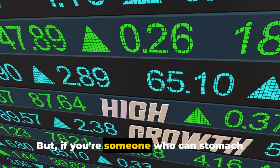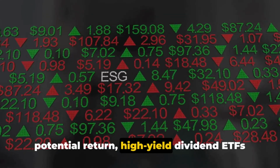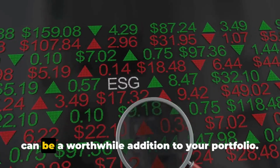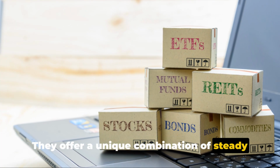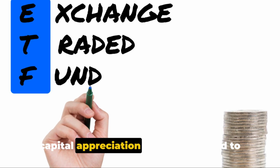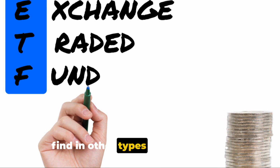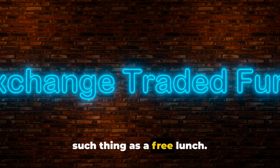But if you're someone who can stomach the risks and are looking for a higher potential return, high-yield dividend ETFs can be a worthwhile addition to your portfolio. They offer a unique combination of steady income, diversification, and potential for capital appreciation that can be hard to find in other types of investments. In the world of investing, there's no such thing as a free lunch.